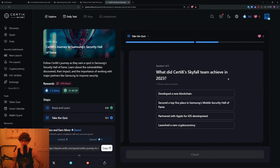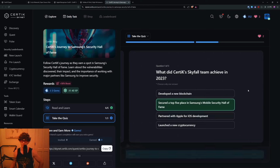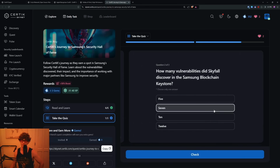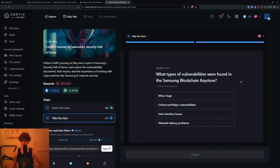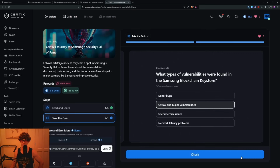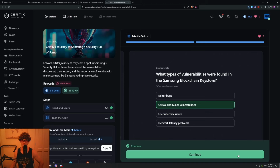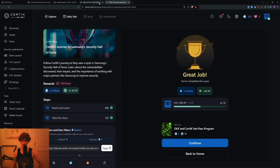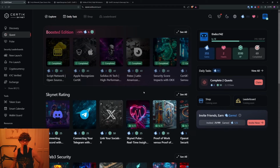So what did the CertiK Skyfall team achieve in 2023? Secured a top 5 place in Samsung Hall of Fame. How many vulnerabilities did they discover? 7. What types of vulnerabilities were found? Critical and major. Great job. Great job. Okay, what else do we have?